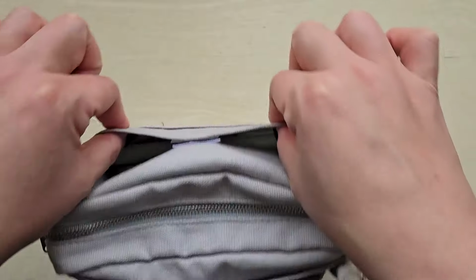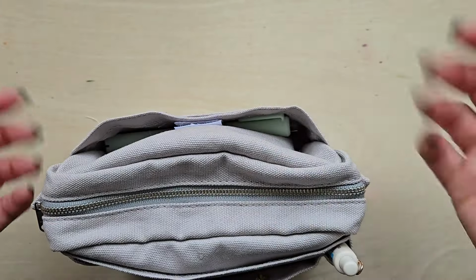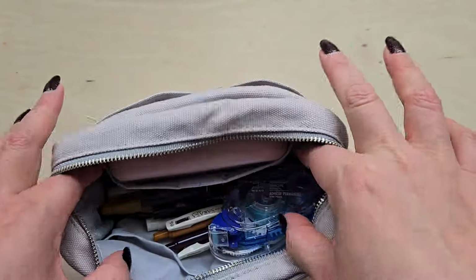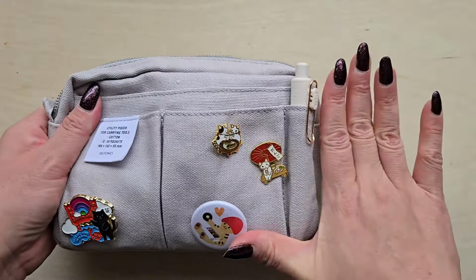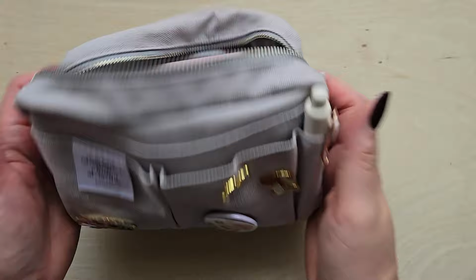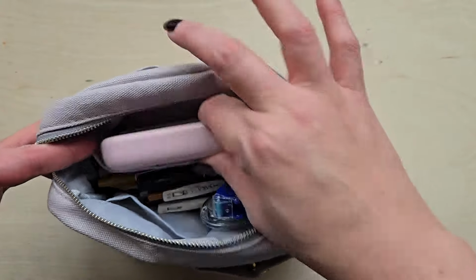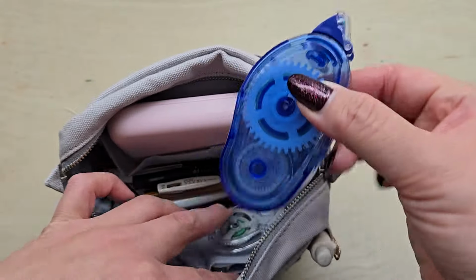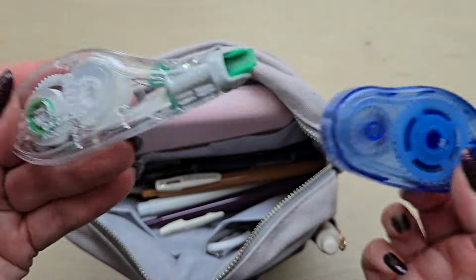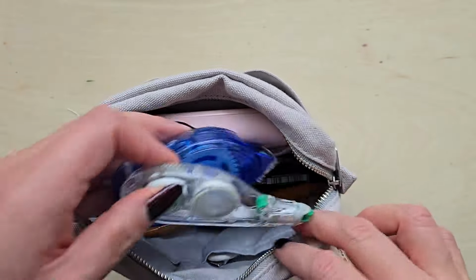A lot of times I'll clip a journaling binder clip on the back as well, just so I have it when I need it. Inside, the main pocket is pretty large considering how small this thing is. If you can see, I have small hands, and this is how big it is comparatively. In that main pocket, it fits my Canon IV2 little portable printer. There's room for a fairly reasonably large glue snail, and then I've got correction tape and a boatload of pens and markers that I use on a very regular basis.